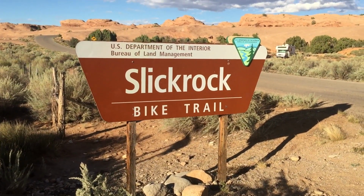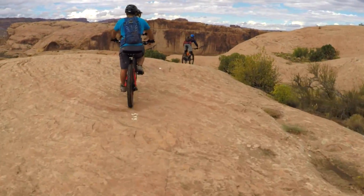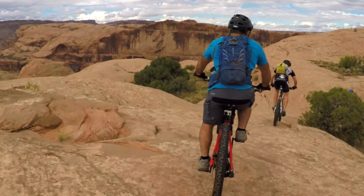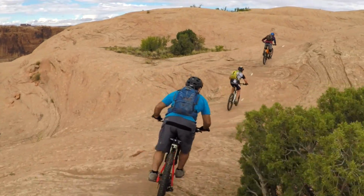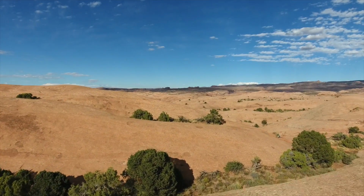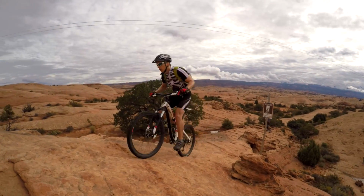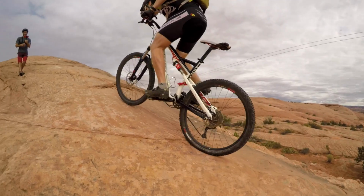This is Slickrock Bike Trail, an 11-mile loop in Moab, Utah. It was ridden by dirt bikers in the late 60s before becoming what is arguably the most iconic mountain bike trail in the world. Early settlers referred to the surface as slick rock because on metal horseshoes it was a nightmare. Lucky for us, it grips tires like sandpaper.